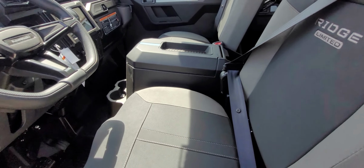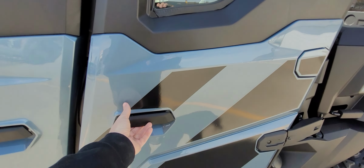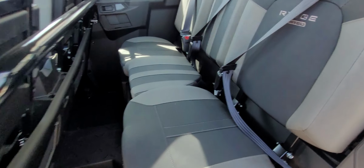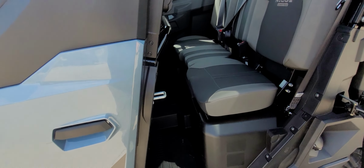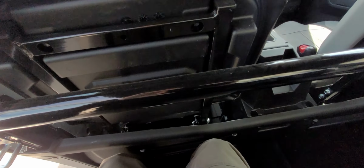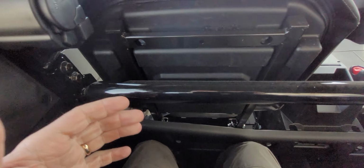I'm going to get into the back seats here so that way you can see. The front door opens normally, the rear door opens suicide. I don't know if I like that all that much, but it's not that bad. I could just see somebody hopping out right here and then the driver, boom, right into you. I have mixed feelings on the suicide door, but anyways, I digress. Let's get back to this. Let me shut the door. There we go.